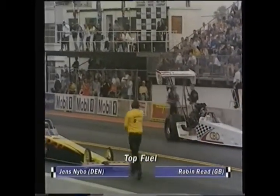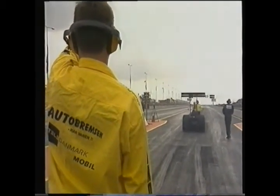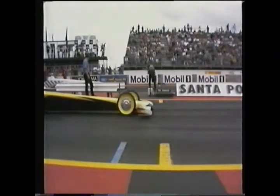Into our semi-finals of Top Fuel, Jens Nebo burns out, the man from Denmark, racing Great Britain's Robin Reed up this side of the ladder. Robin Reed, his first semi-final in Top Fuel, and I'm sure relishing it here at Santa Pod, Russ. Well, Santa Pod is absolutely rammed this weekend. I would say over 20,000 spectators have come to see the racing, and a lot of people would have come to see these cars, the Top Fuel monsters. You can absolutely cut the air with a knife, not only because it's full of nitromethane fumes, but also the tension these cars create. They're an inner body experience. You have to be there to feel them.